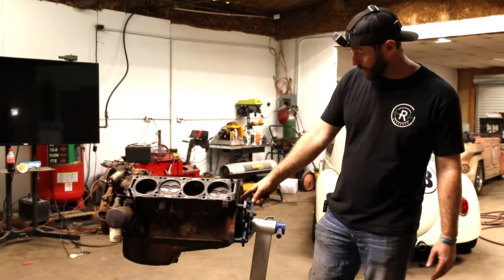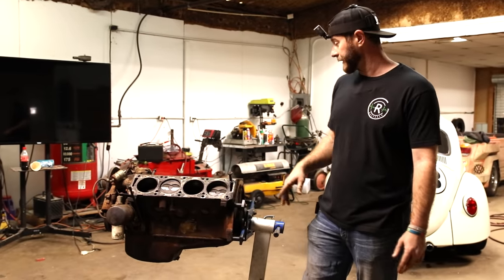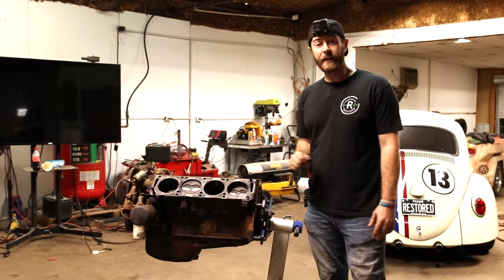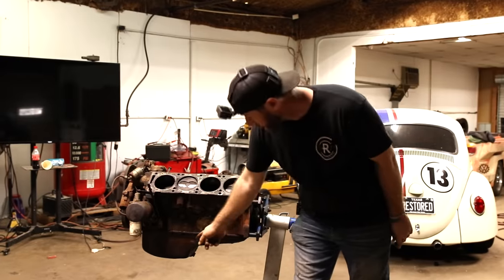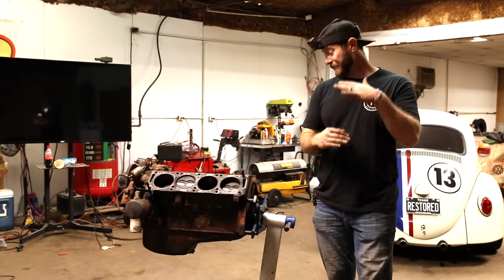So we drained out the oil that was in here, and it was actually just super sludgy and would hardly even come out of it. Once we drained what we could, we filled the block completely up with Evapo-Rust all the way up to the top. It seemed like that might have been working okay, until we found out that our oil pan was actually rusted through in the bottom between the cross member and the oil pan.